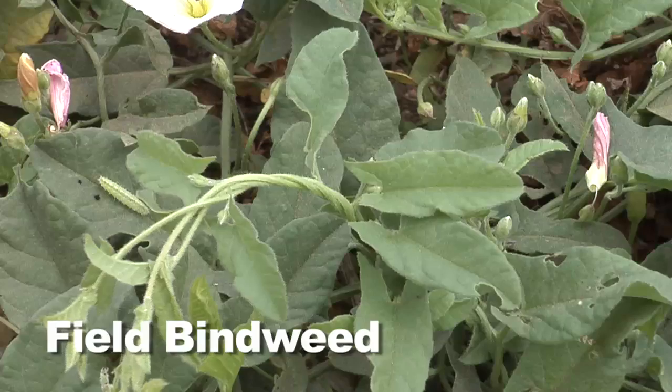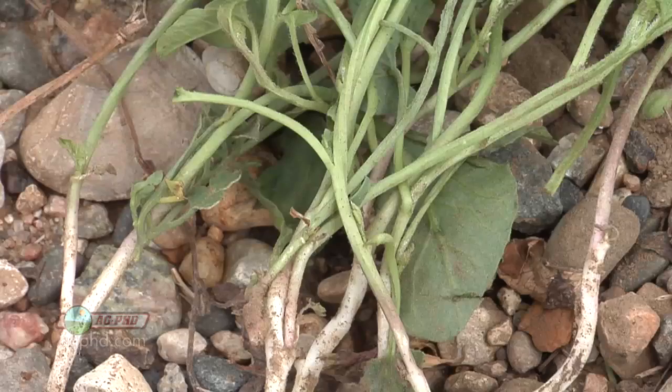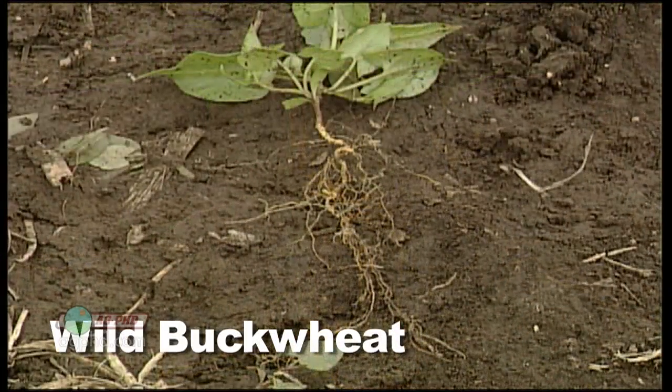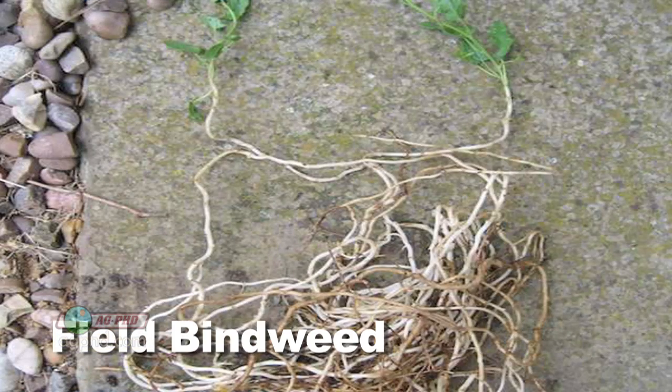Well, field bindweed is a perennial weed, and the first thing that I would look at if you've got a weed and you say, I don't know if it's buckwheat or field bindweed, I just pull it up and take a look at the root system. If it's wild buckwheat, it's an annual weed. It's got a real simple taproot system. If it's field bindweed, you're probably going to see rhizomes running below the ground.